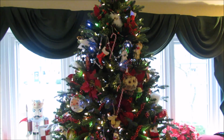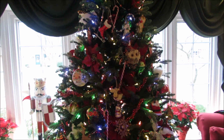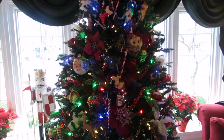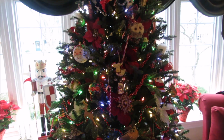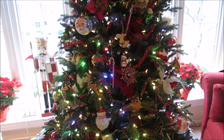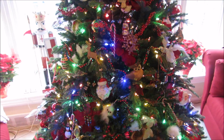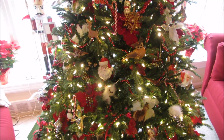This is our Christmas tree we got a few years ago, about 2 years ago. And what we liked about it is that it has LED lights that don't burn out so easily. And also that it has 4 different settings. You can have white lights, colored lights, or alternate, and then 2 other options also. So it's been a real keeper.